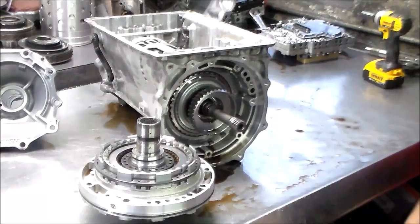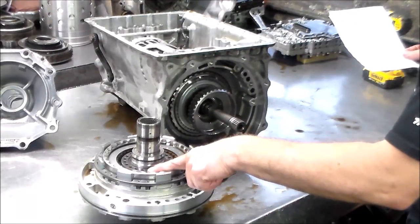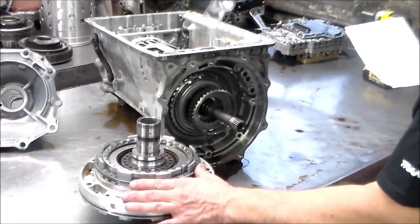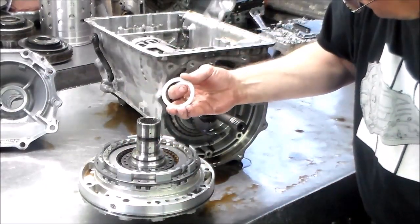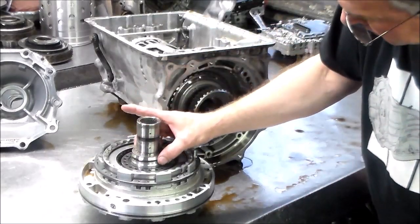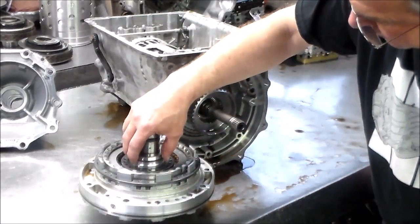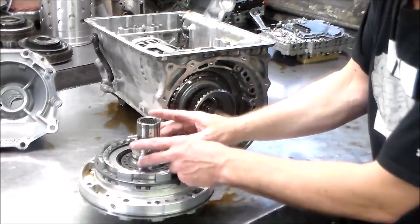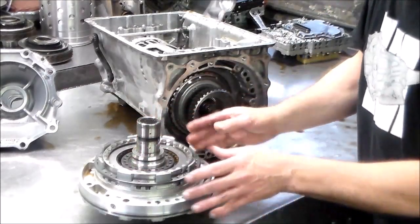All right, so on the pump, the clutch in here is the 2, 3, 4, 6 clutch, and then we have the front brake piston here. Okay, you have a selective shim, and this ring right here is to seal lube pressure. So it's a pretty critical ring there. This looks like a Teflon ring. All right, and then we'll take this apart.